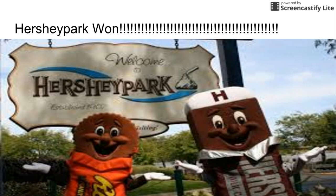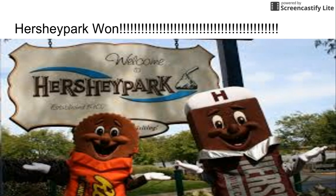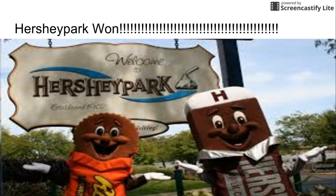You have Skyrush, you got Storm Runner, you have Lightning Racer, you got Fahrenheit. You got great rides there. And you also have Hershey Chocolate World. So, if you go to Hershey Park, this park is beautiful. I love it a lot. This is probably one of my favorite amusement parks that I've ever been to, and it's this one. Love Hershey Park so much. I recommend experiencing this park if you have not been.